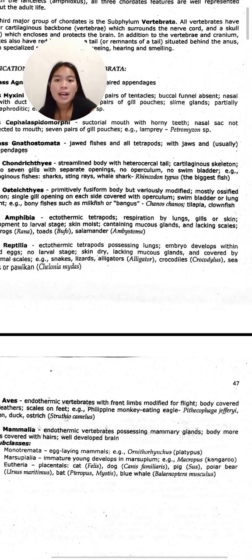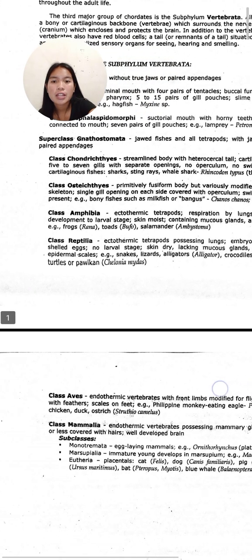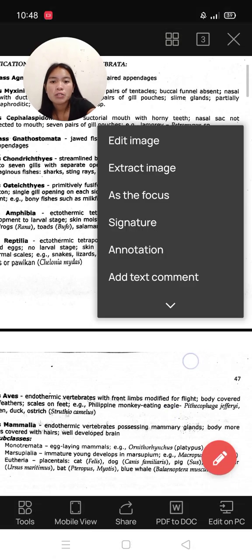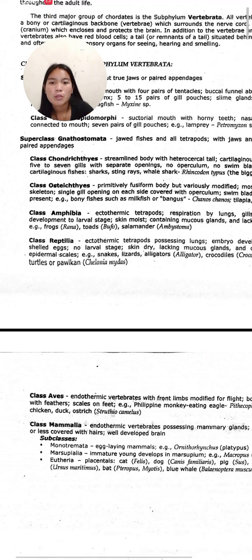Class Amphibia are ectothermic tetrapods, respiration by lungs, gills or skin, development through a larval stage, skin moist, containing mucous glands and lacking scales. Examples are frogs, toads, and salamanders.